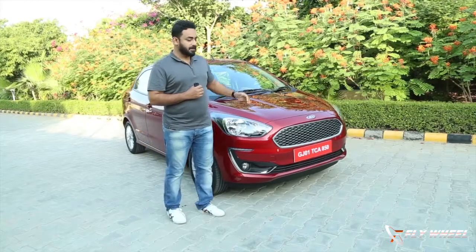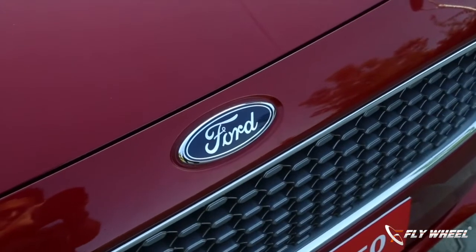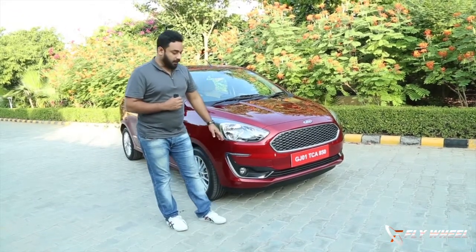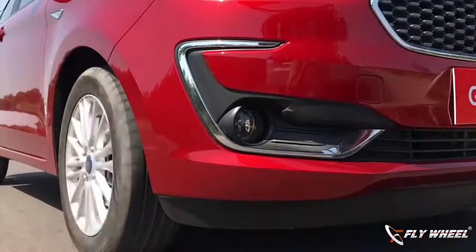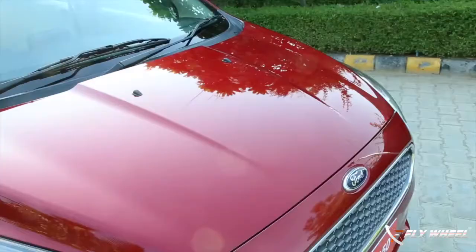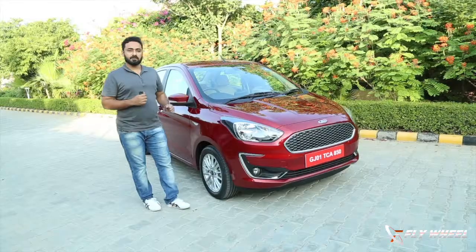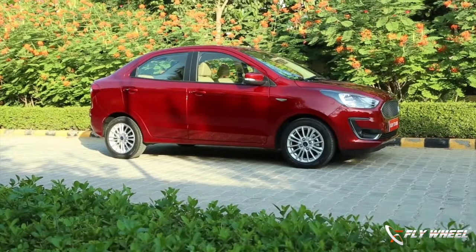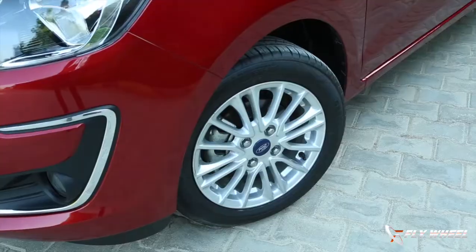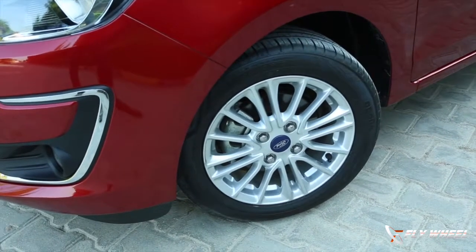The first of the changes you can see is in the front with the diamond-studded kind of grille treatment. It looks very neat and attractive. There's a change on the bumper with a running C-shaped chrome strip, and a lip has been added to the bumper, so it looks sportier. There's a power dome which was there earlier, so that's been retained, and the headlight is also retained the same way. On the side profile there is not much change, it has been retained as such, but the proportion is good. You can see a new alloy wheel design, which is a 15-inch alloy, and looks attractive with multiple spokes.